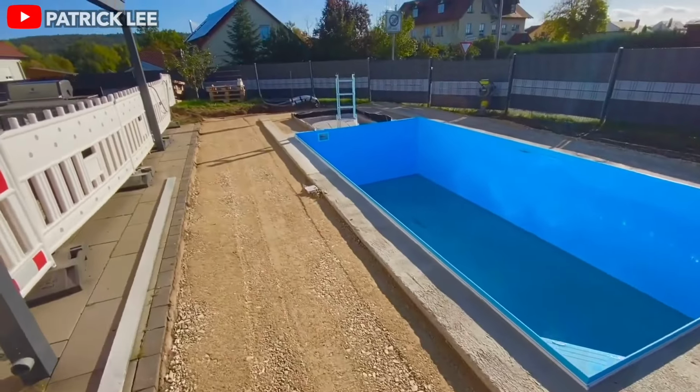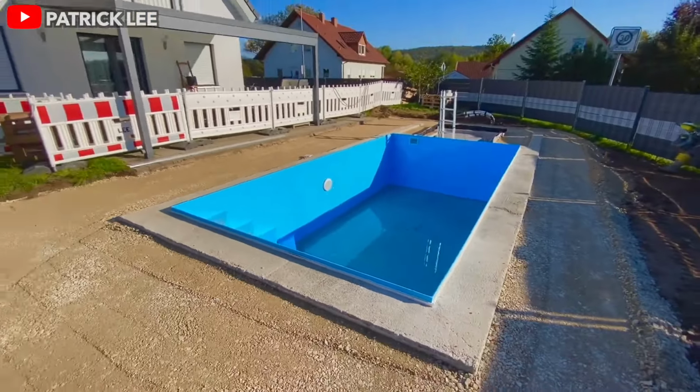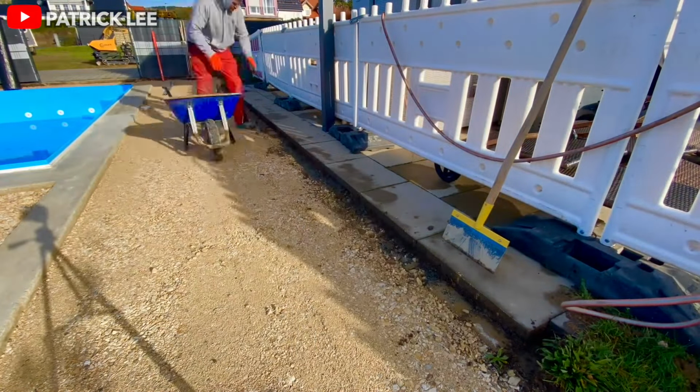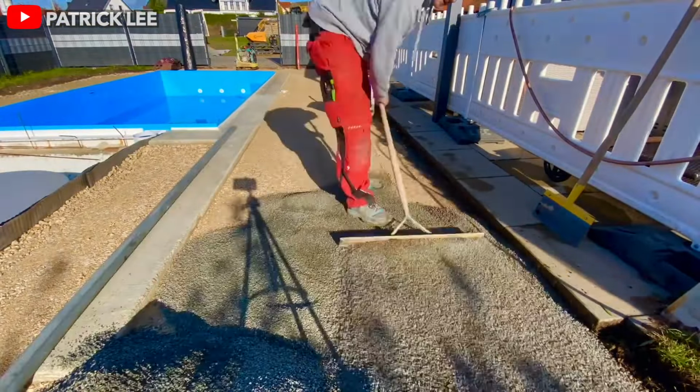Now onto the grand task of prepping the area for pavers. Patric's laying down pavers like he's building a Roman road, ensuring everything is level. If one paver decides to rebel, Patric taps it back into place with a rubber mallet, gentle but firm, like a stern yet loving parent.